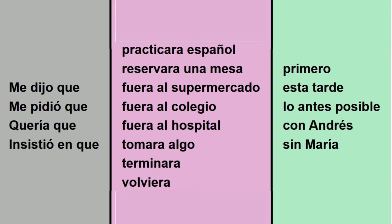If we were to translate the sentences going across, we wouldn't actually have I practiced. So for example, me dijo que practicara español. He told me that I practiced Spanish first. Doesn't make much sense in English. We would say, he told me to practice Spanish first. So let's get on with practicing that. Work out what these sentences mean.